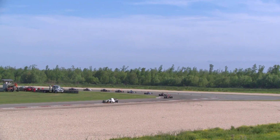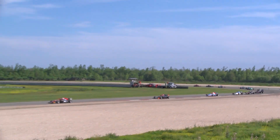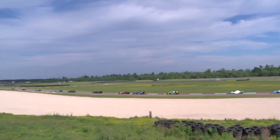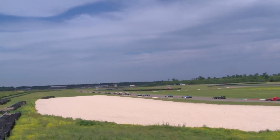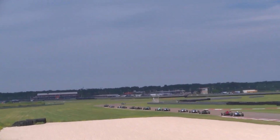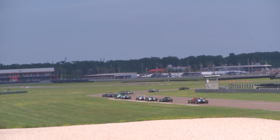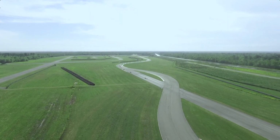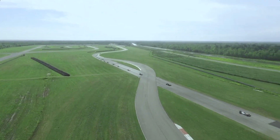Oh, some action here to kick things off in USF Pro 2000. 2 yellows, 1 for an incident, 1 for mechanical. A little drop of a wheel there. That'll shake you up when you're coming through the corner. Otherwise, flat out through turn 7. A flat out run in these beautiful USF Pro 2000 Tatuus cars all the way through 8, 9, and down into the braking zone to turn number 10.